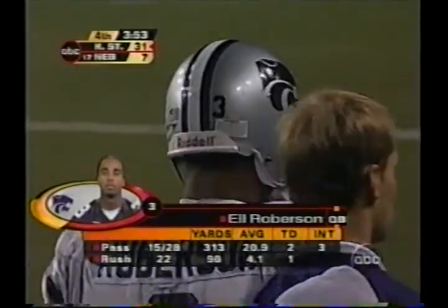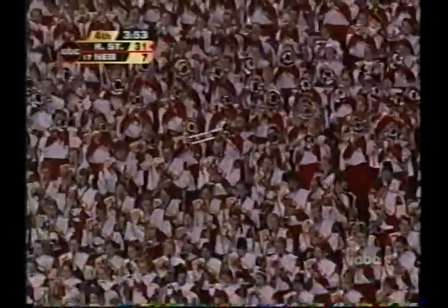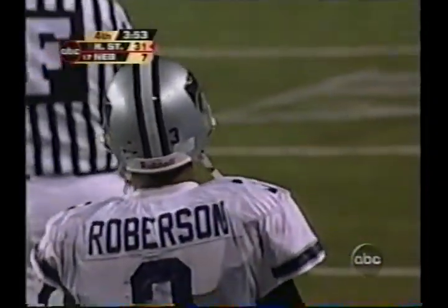Ten years from now, he's an Aflac trivia question. Name the last two quarterbacks to win games for Kansas State in Lincoln. Lynn Dickey and L. Roberson.